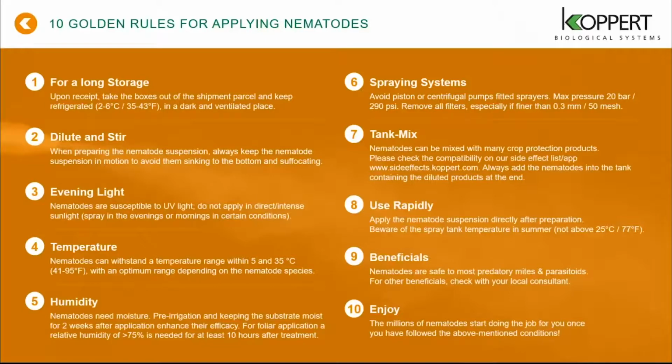You need to make sure that you dilute them properly. We're going to show a little video, a how-to video, and you'll see how they're prepared soon. But make sure they're dissolved, and make sure you continue to stir them. Make sure you avoid the middle of the day. You don't do it in bright sunlight. It's really important. They're UV sensitive. They're also temperature sensitive. We talked about the temperature range already.